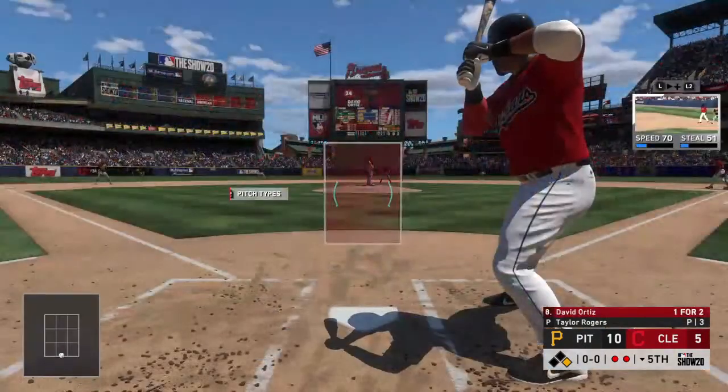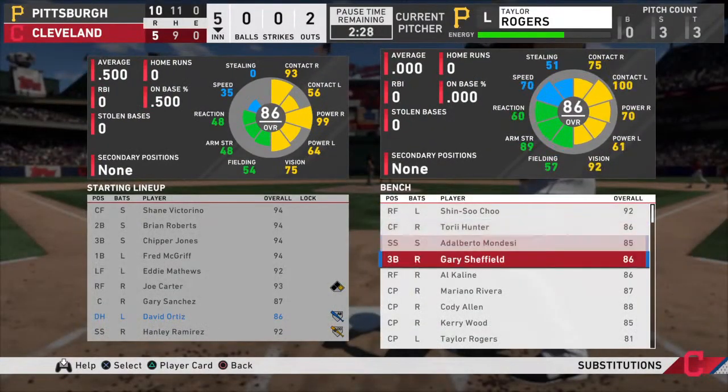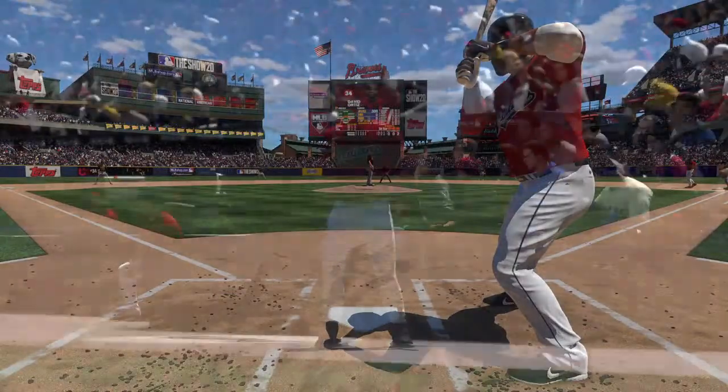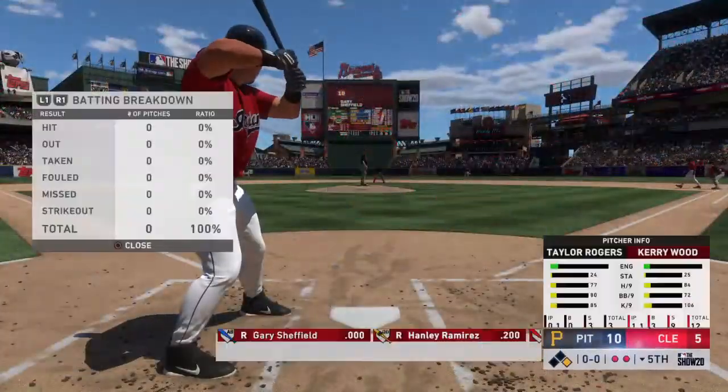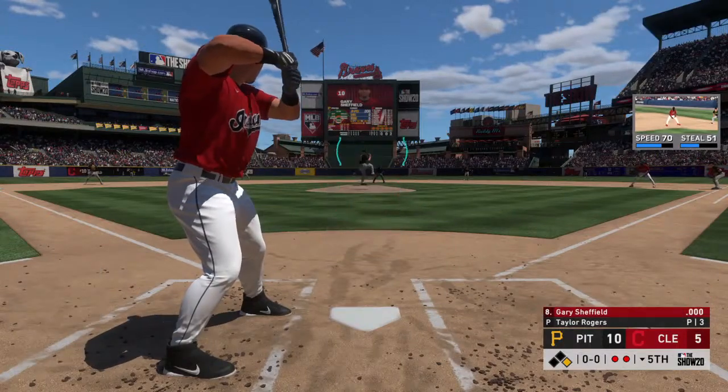Now a half swing, but it's strike 3 anyway, says the home plate umpire. And that's out number 2. Gary Sheffield will look for some 2-out magic here as he'll pinch hit with 2 gone and a runner at first.